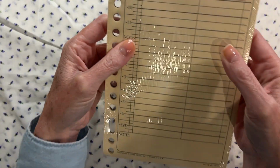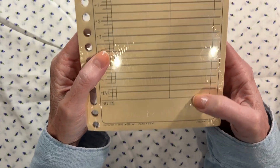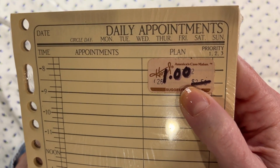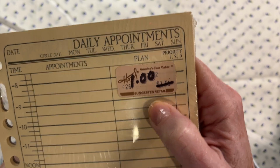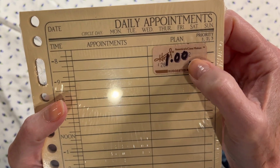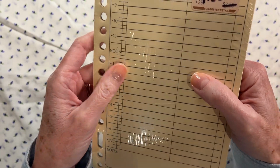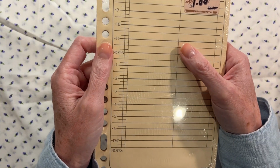Okay. This is a little refill for a day planner from Hazel. It says Hazel, America's Case Maker. I am not familiar with this brand. If you are, let me know. I've never heard of it. But it says 1985 and new it was $2.50, and then it was marked down to $1. I don't know if that's my thrift store or a clearance price, but I'm not even sure that I paid that. My total for everything was $11.